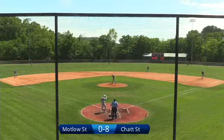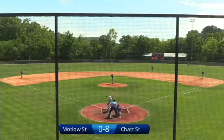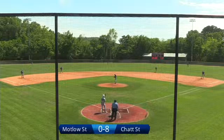Reed Leonard's been very sharp this whole season for the Chat State Tigers. A couple of losses under his belt, but a lot of wins, and has helped the Chat State Tigers with a good conference record. Reed Leonard with the sign. Comes, set, the pitch, and misses just a bit outside. Count falls to 2-2 with Nick Casey still in the box for the Motlow Bucks.